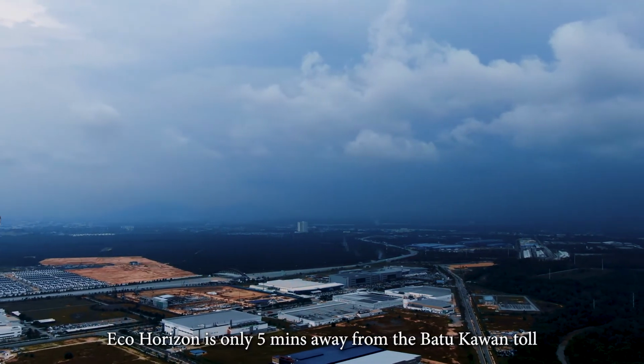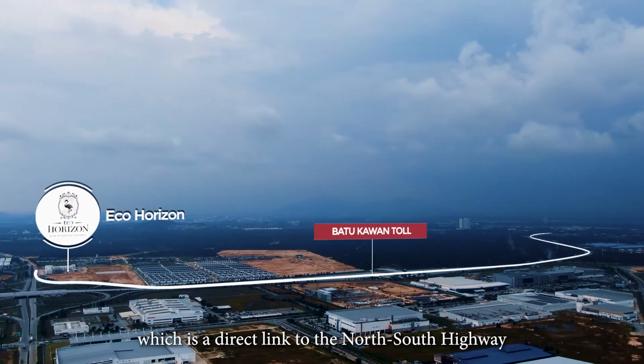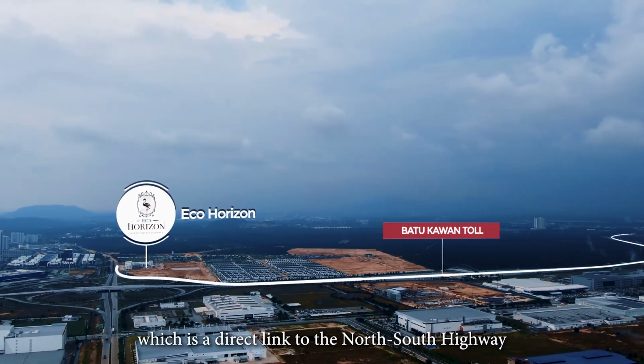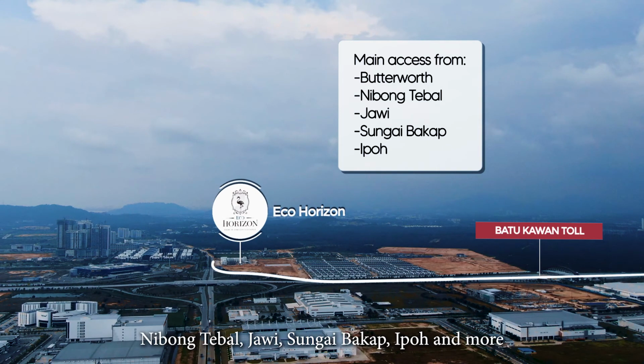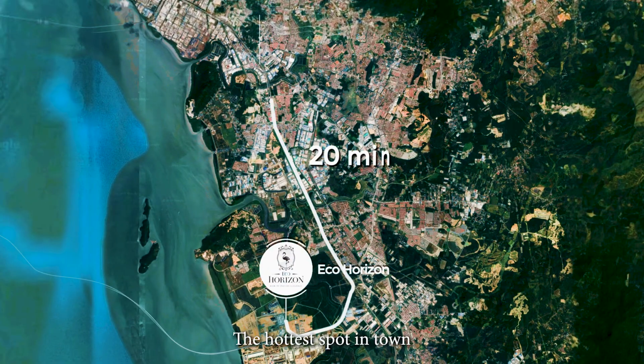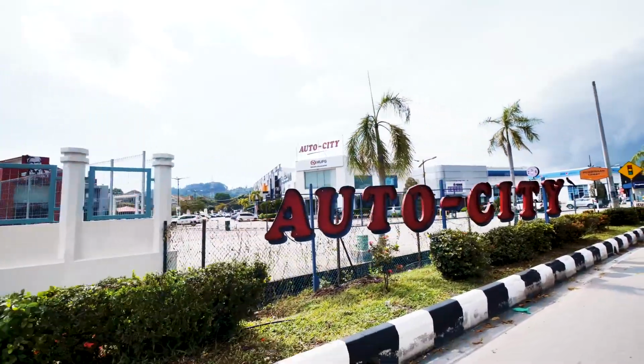Apart from that, Eco Horizon is only 5 minutes away from the Batukawan Toll, which is a direct link to the North-South Highway. This is the main access to Batukawan from Butterworth, Nibong Tebau, Jawi, Sungai Bakap, Ipoh and more. The hottest spot in town, Icon City or Auto City, is 20 minutes away.